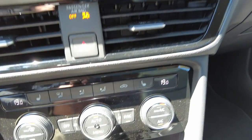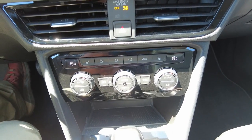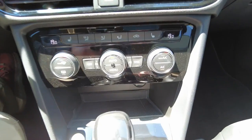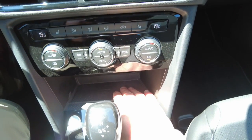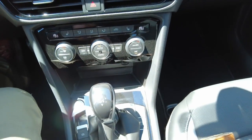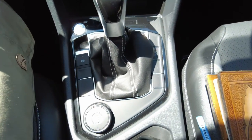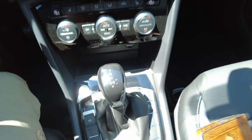We got temperature controls down here, AC and heated seats and all. And here is the wireless phone charger. Again, great feature. I'm a big fan of it. Parking brake is a push button here. And we got the automatic on off right here.